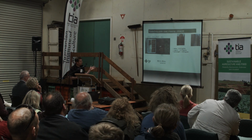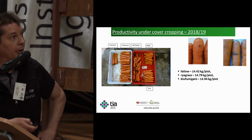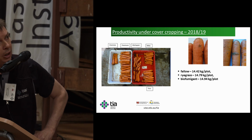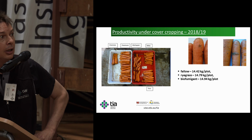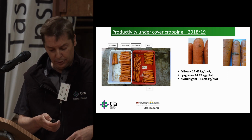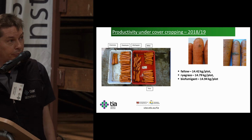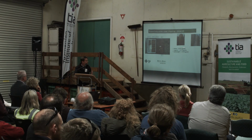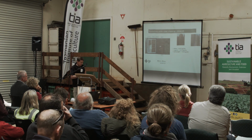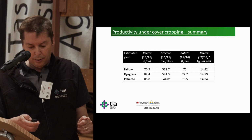Just in this last year, we've had another carrot crop. Crops have been sorted into different categories, and we have done some financial or economic analysis of this. From a yield perspective, the biofumigant crop had significantly greater yields than the fallow. When we took economics into account, because of the extra costs in managing a ryegrass and biofumigant crop in terms of seed, ground preparation, termination of the crops, fallow and biofumigant ended up coupling together. Ryegrass was slightly worse from an economic perspective. There's further work to be done in this area. That's once again just a quick summary of those last 4 years.